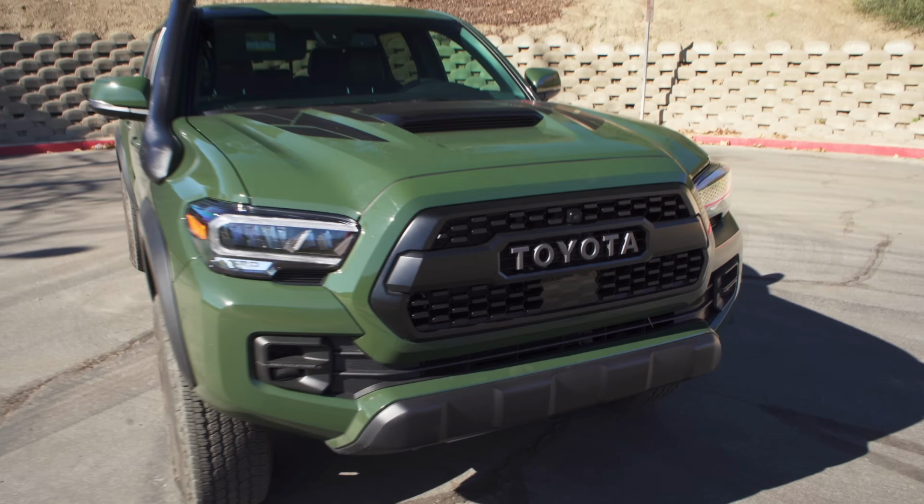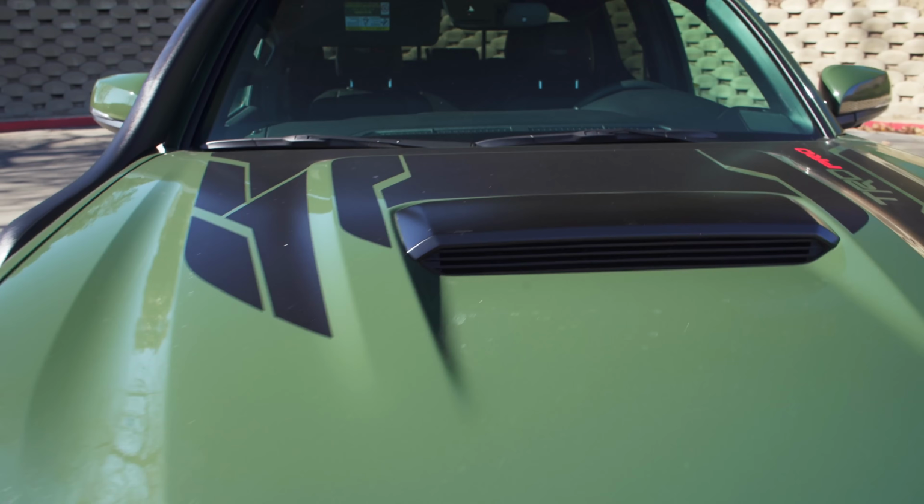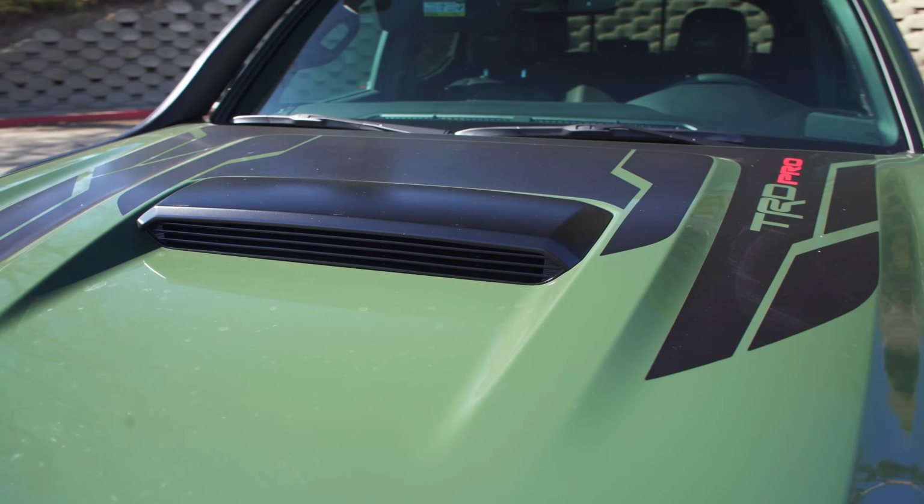And then coming up to the hood, you are going to have these TRD Pro graphics, which I quite like. I think they look pretty cool.